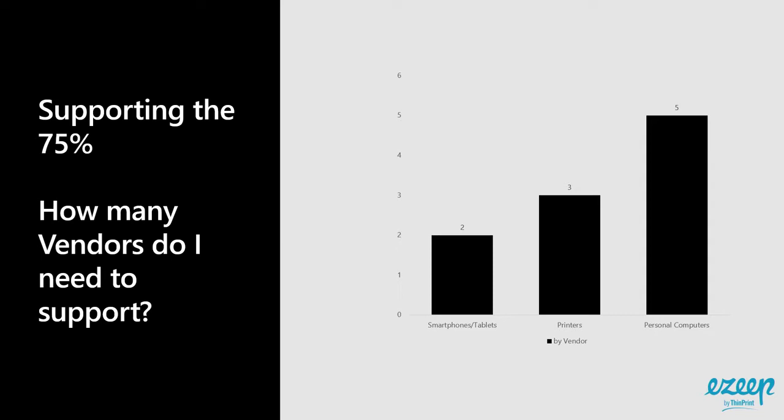If you want to support printer vendors, it's not much different. There are only three vendors that are dominating the market. So 75%, you're fine with covering HP, covering Canon, covering Epson. That's it. Personal computers, a little bit more, but not too many either. There's Lenovo, there's HP, there's Acer, Apple, and Dell. I shouldn't have missed that one. So these are the five vendors. If you support all of them, you have more than 75% of market coverage.